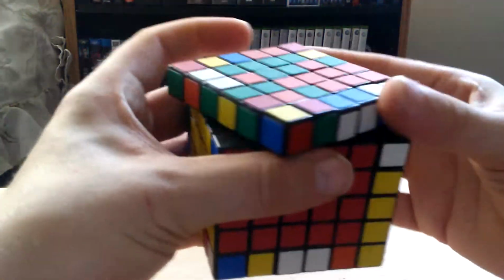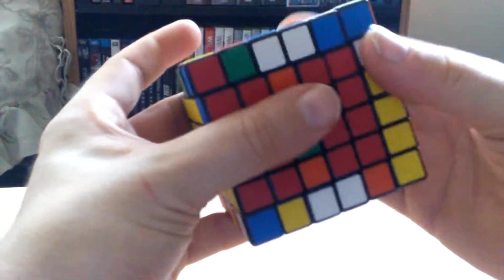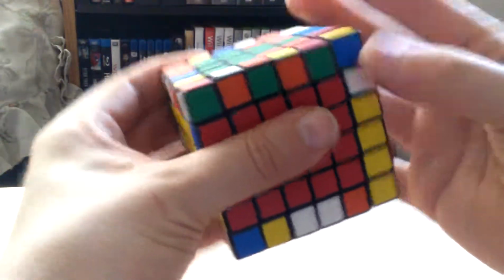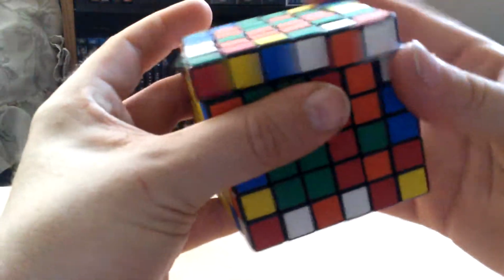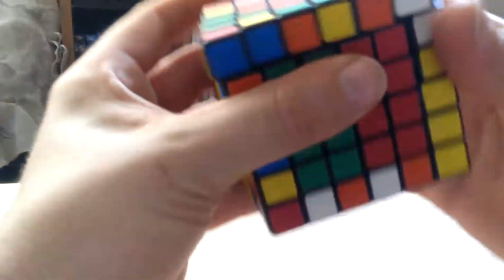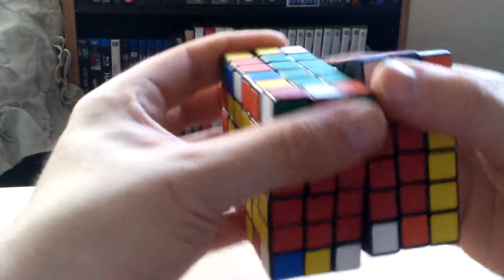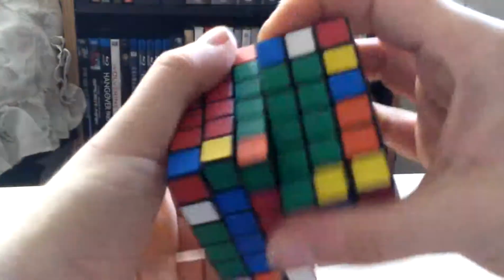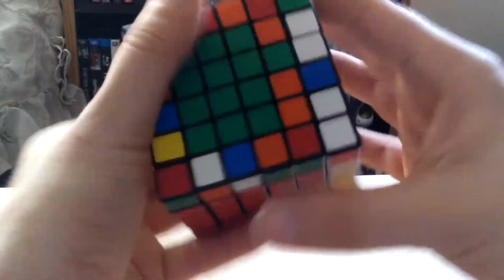So if you have the will to do it, if you want to learn how to do it, just set aside some time. Watch some videos, watch tutorials, and you will learn how to solve it. So that's pretty much how I got into it, and it just escalated from the 3x3.